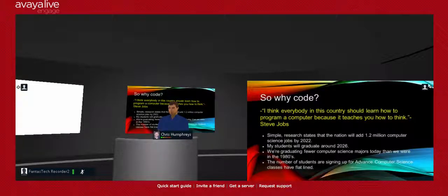We're graduating fewer computer science majors. That is disheartening. The number of students signing up for advanced computer science classes is even more so. It's something that you really have to get an interest in early on. It's just like any other kind of science, biology, space. If you ask any of those astronauts where their love of that came from, it was probably an elementary school teacher along the way. Just some research that I've done.